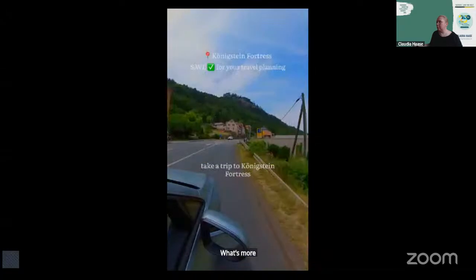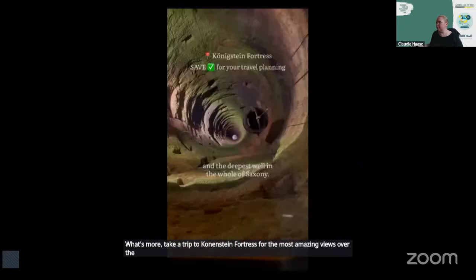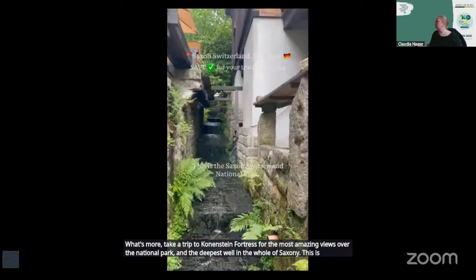What's more, take a trip to Königstein Fortress for the most amazing views over the national park and the deepest well in the whole of Saxony. This is the Saxon Switzerland National Park.